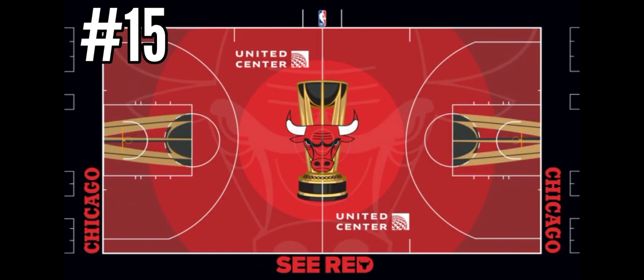At number 15, this is the other red team I was talking about, the Chicago Bulls. It's similar to Houston in that it's just a bright red court with kind of a black outline, but I think the bull in the middle works a lot more, even if it is uninspired. Just got the bull right in the middle there. I don't think it's bad, and I think it's a more well-executed version of both the Houston Rockets for the red and the New Orleans Pelicans for just having the giant logo of an animal in the middle.